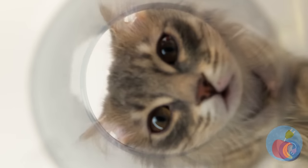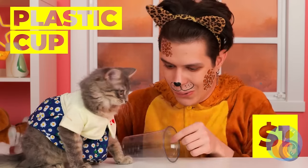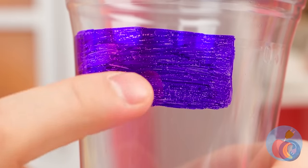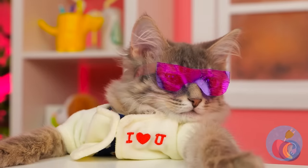A plastic cup with nothing inside. What a waste of a good cup. So let's have some fun. Draw something on it. It's a tiny pair of shades. And look, they come in your size.